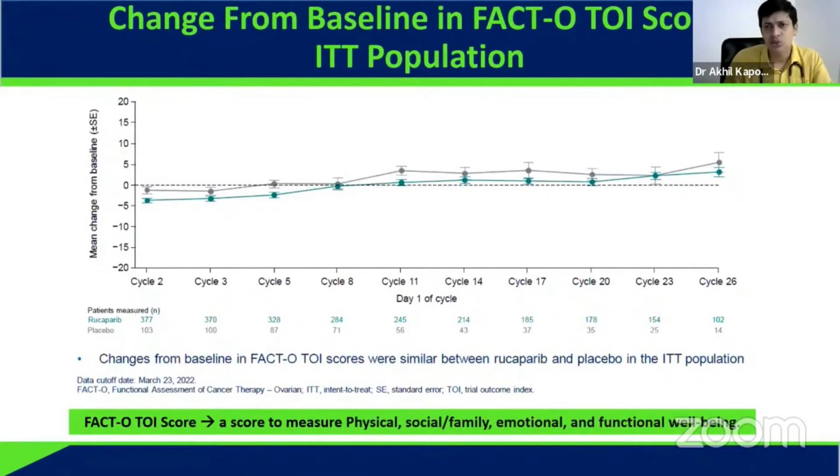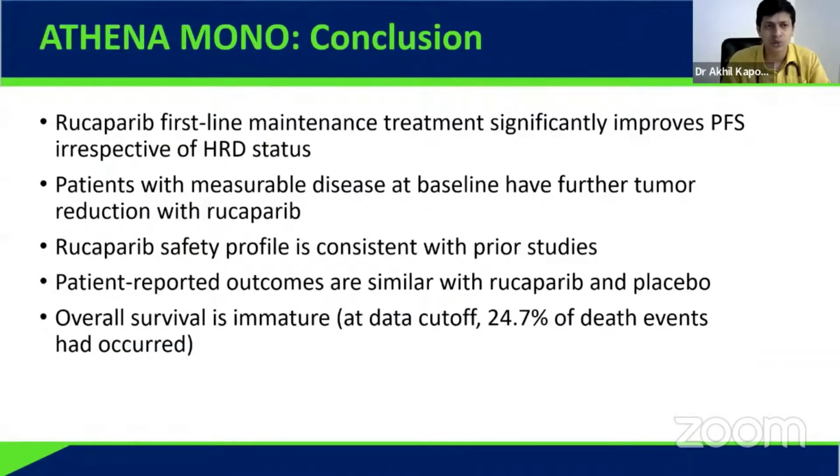If we see the scores, the FACT score is a score to measure physical, social, familial, and functional well-being, and it is preserved the same as placebo. So this gives us more confidence that if the toxicities can be managed well, you are able to preserve the quality of life of these patients. So this is important. To conclude from this data, first-line maintenance significantly improves progression-free survival irrespective of HRD status. Yes, the quantum of benefit will be different for different subgroups.